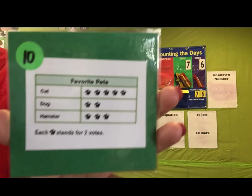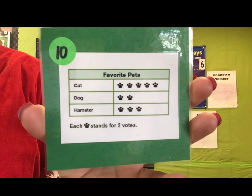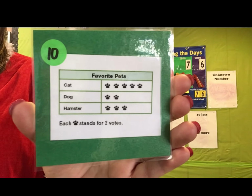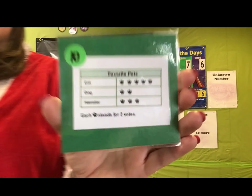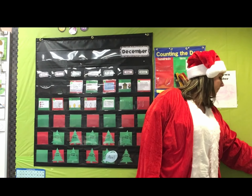All right, here's some questions. Which one has the most votes? Can you guess which one has the most? It is cat. Cat has the most votes. Which one has the least votes? Which one has the least? It is dog. Dog only has 2 paw prints, so that's 4 votes. Nice job, friends. Let's add a day of school.